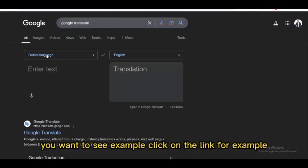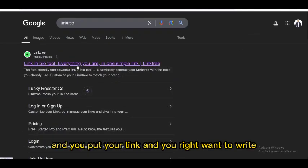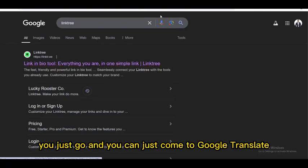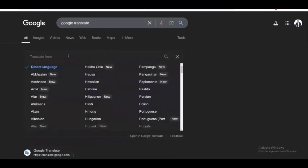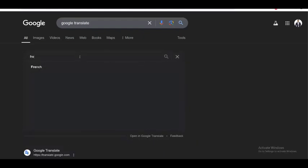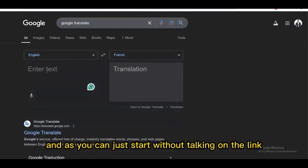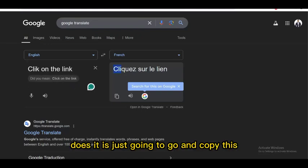For example, if you go to Linktree and input your link, and you want to write, for example, "click on the link to learn more," you can just come to Google Translate and type the language. Let's say from English to, let's say, French, and as you can see, it gives you "click on the link." That is it. You're just going to copy this, go back to Linktree, and use it.